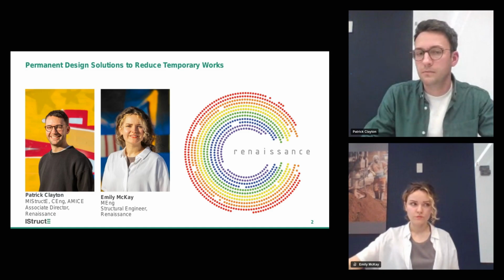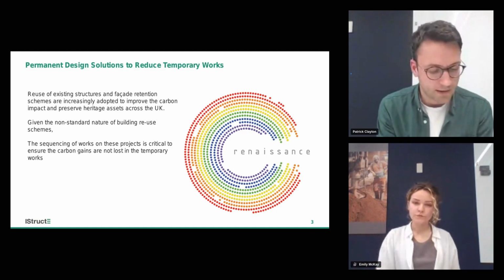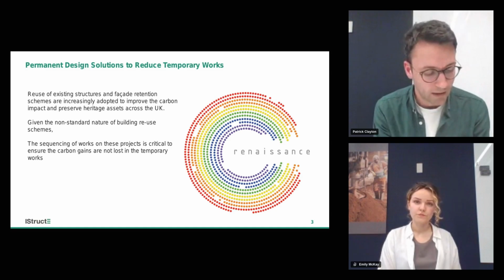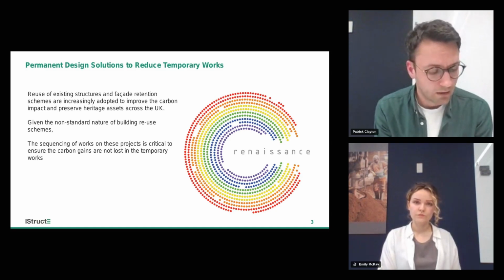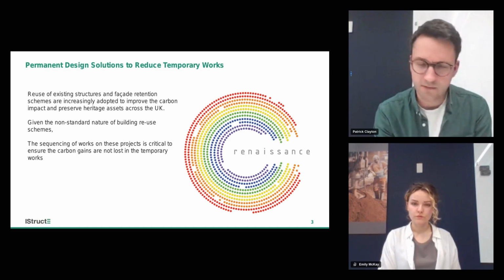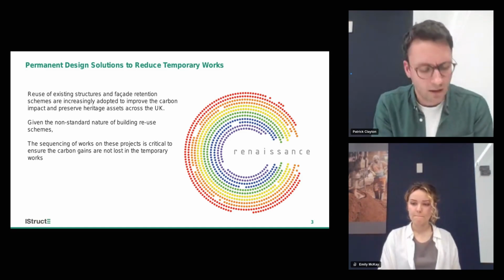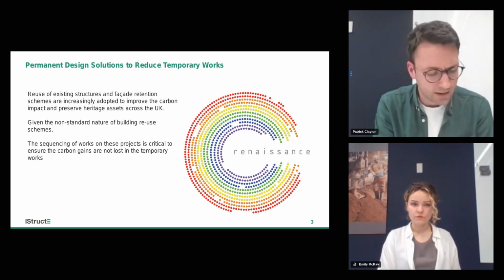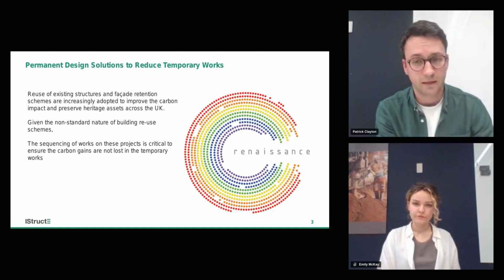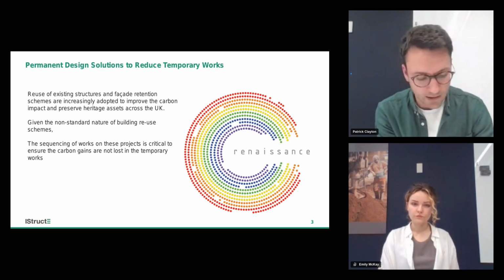On to the next slide. As a bit of a blurb about the presentation, the basis of the talk is the reuse of facades and how permanent and temporary works designs interface with facade retention schemes in particular. Picking up on some of John's points, in the context of the climate emergency and the anticipated longer-term trend towards more adaptive reuse of existing buildings and urban regeneration in general, we can anticipate that the reuse of existing structures, and in turn facade retention schemes, becomes increasingly adopted. I'm sure we're all aware that the imaginative and innovative reuse of the existing building stock will need to form a key part of achieving net zero ambitions and also preserving heritage assets in the UK.